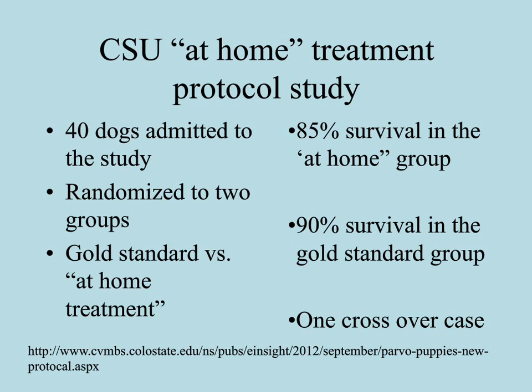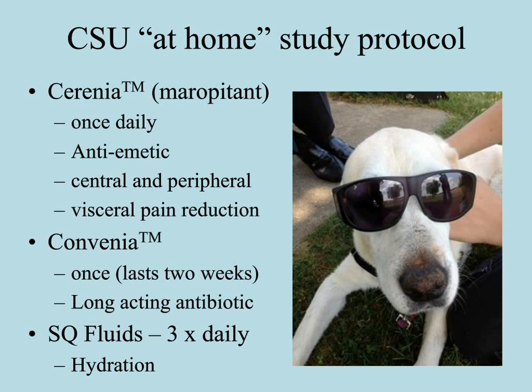What they did was take 40 dogs, admit them to a study, and randomize them into two groups. One got a gold standard treatment, which was hospitalization and IV fluids and antibiotics, and the other were sent home for at-home treatment. And what they found was that the survival rate was just about the same. And look at how fantastic both of these were, the 85%, 90%. We think of parvo as being a really deadly disease, and it certainly can be, but with effective treatment, it also can be very survivable, and the treatments that we provide can be unbelievably life-saving.